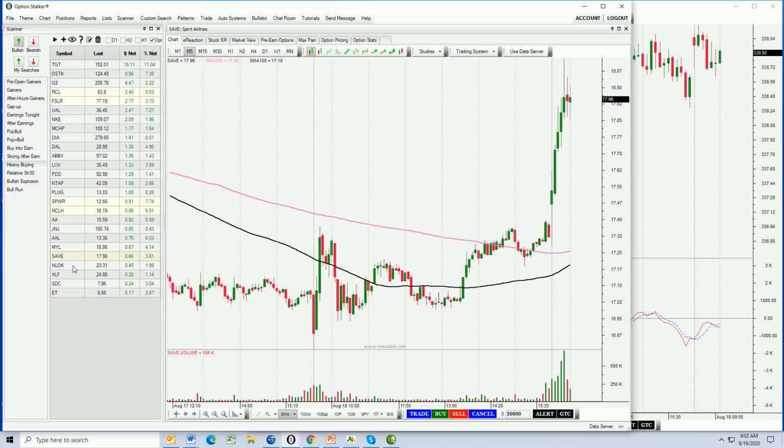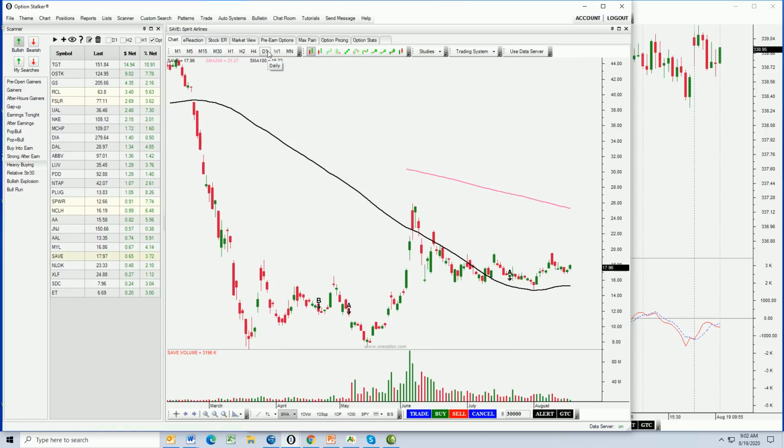Airlines tend to be very choppy, by the way. One minute they can be taking off. They look fantastic. You get on board, and then they dive. You're like, what happened? That looked so dang good. We'll take a look at the daily chart and see if we can pick anything up there. Not really.